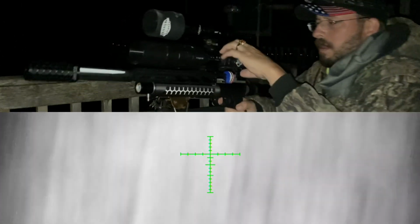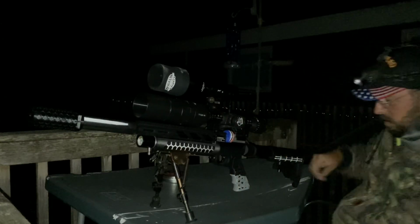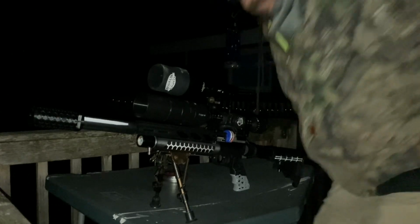I can see his eyeball there, so he must be laying there. Let's go make sure he's dead. Shot looked good. Oh, he's wounded. Give me a second. Okay. He is thoroughly dispatched. Tagged him in the eye. I got to see a little bit before I finished him off.